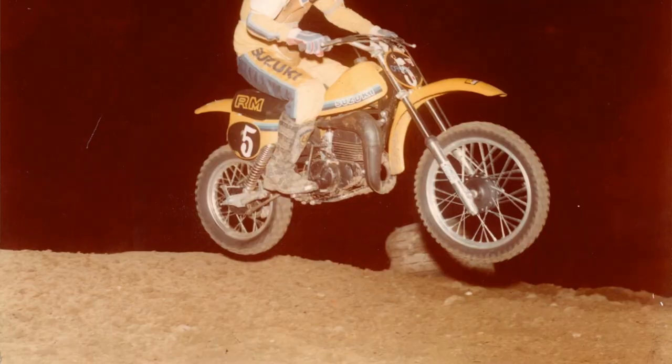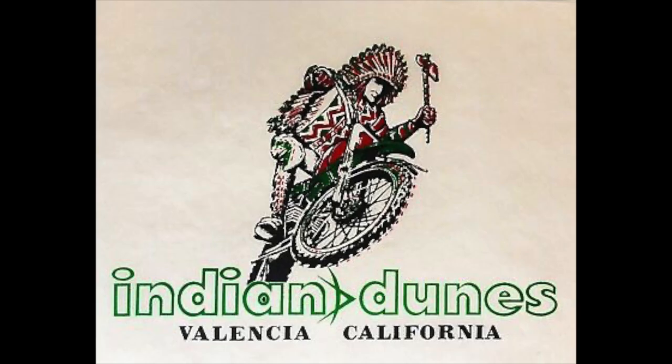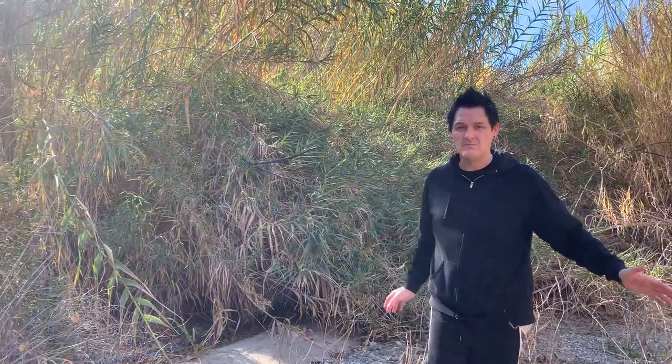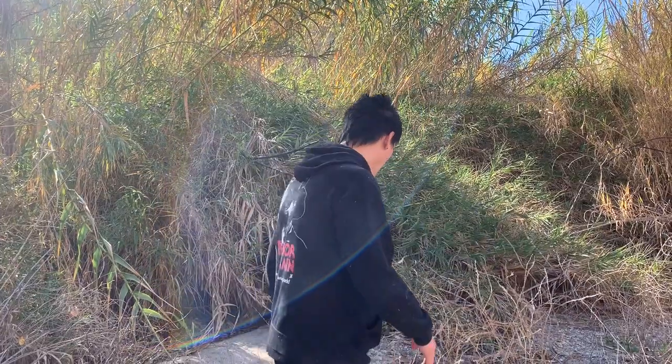And it's a trip. When I was a kid, I used to race motorcycles here in what was once called Indian Dunes Raceway. I haven't been back here since probably 1983. This whole entire area was different racetracks, and all this area back here was just random open where you could just ride and, you know, do whatever.